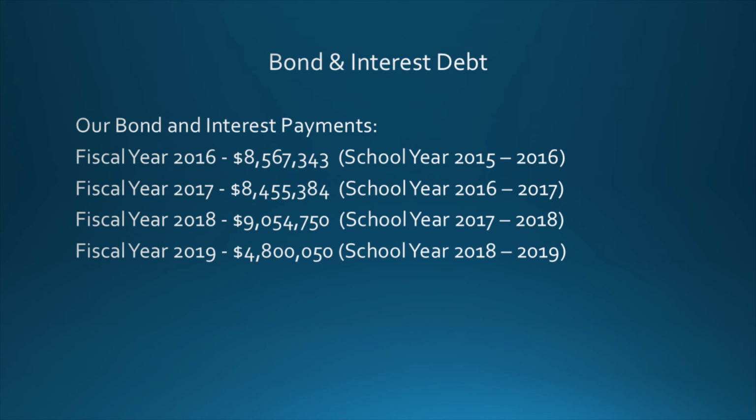This slide demonstrates our bond and interest debt. When Countryside Trails and Prairie Knolls Middle School was built in the mid-2000s, a referendum had to be passed. This referendum was over $40 million. To pay off the referendum, bonds were issued. This bond debt has been coming due, and the bond debt was backloaded with much of the ramped up increases occurring right now. It was believed at that time that the housing growth would continue in our area and that bond and interest payment rates would be kept low.